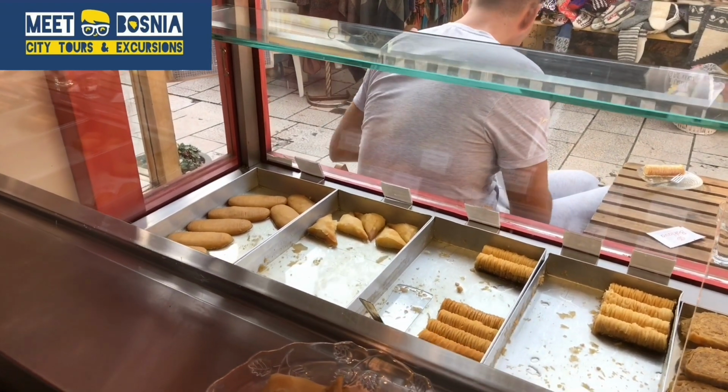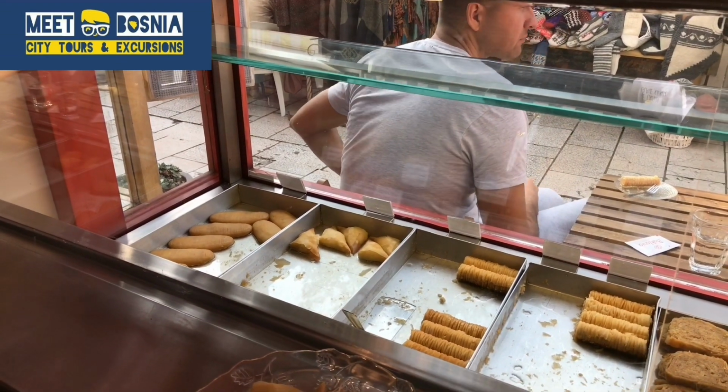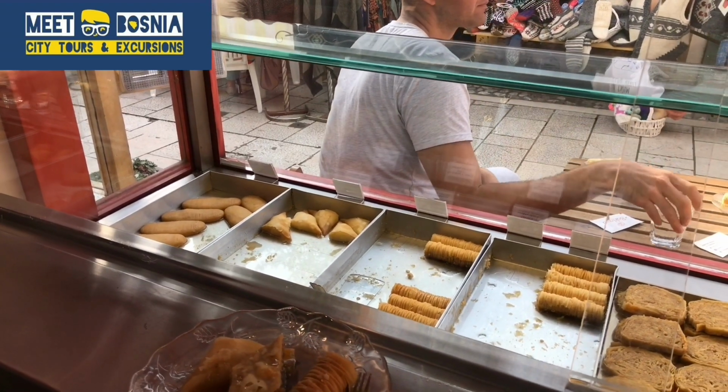We have something called the sweet kaimak triangle. It's filled with something that we call sweet kaimak. It's basically like milk cheese, milk cream, and something like crumble cookies.